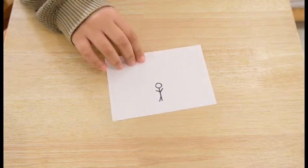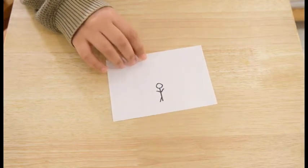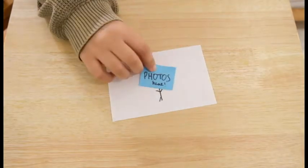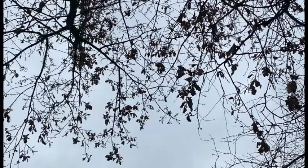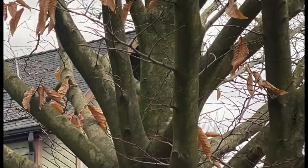So first, I went on a walk around my house, and I looked up. These are the trees that I found. Although it's winter, some trees still have some leaves on them, so I could recognize them. These leaves, however, were dry and brown.